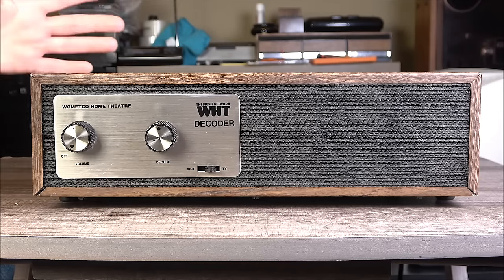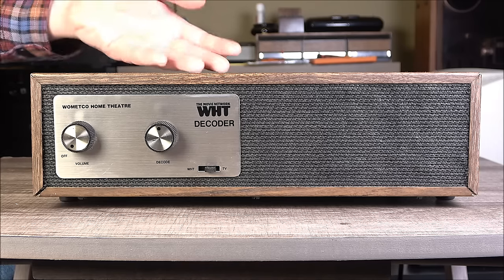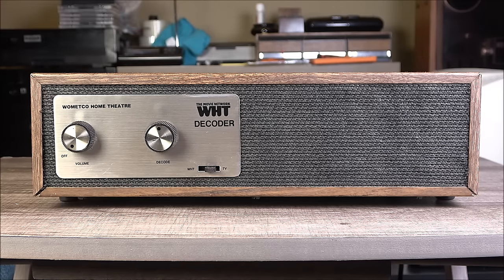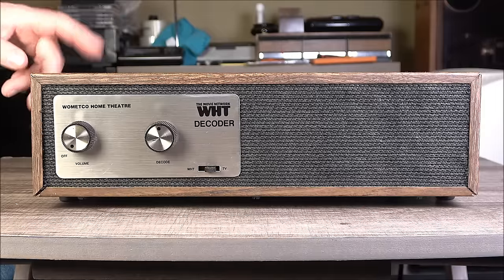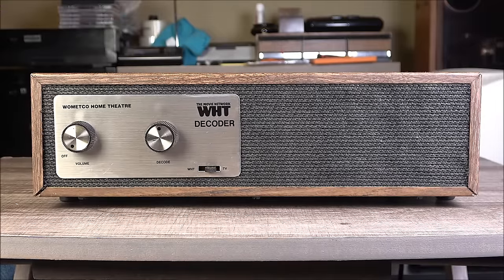Yet another cable box, pay TV box, just generically speaking. In this case, over-the-air pay TV. But I'll discuss this a little more in just a bit. This is a box to be used with the Wometco Home Theater service, which existed from 1977 to 85.